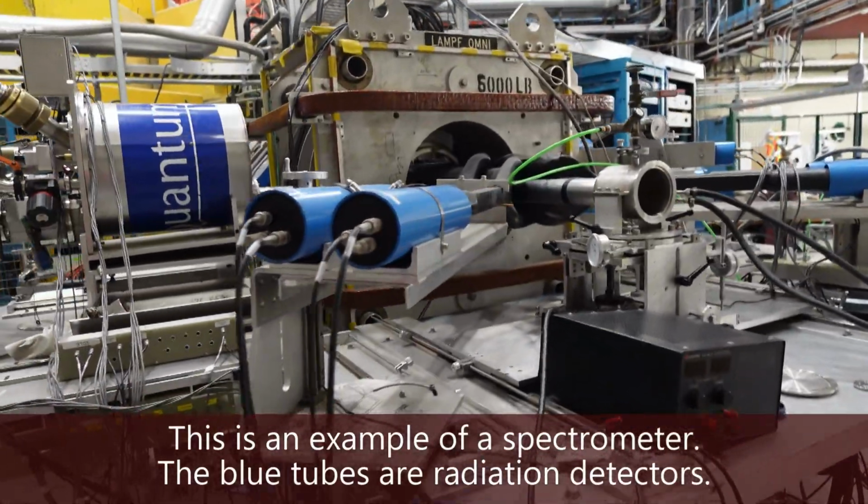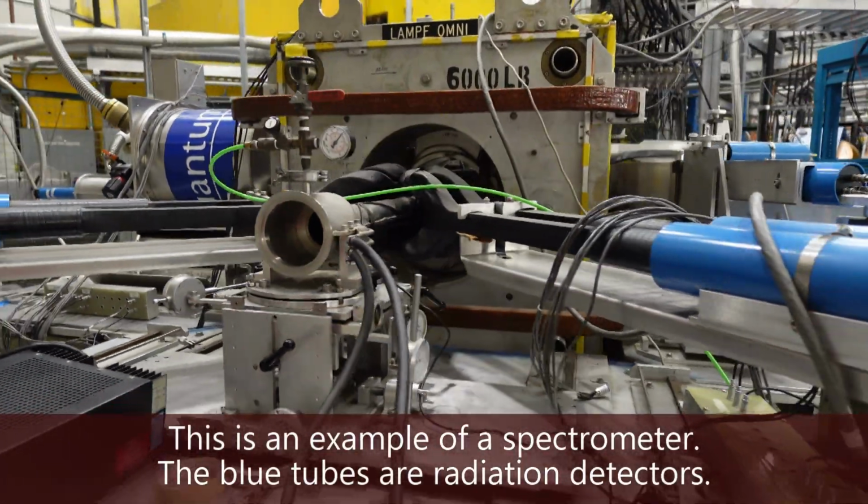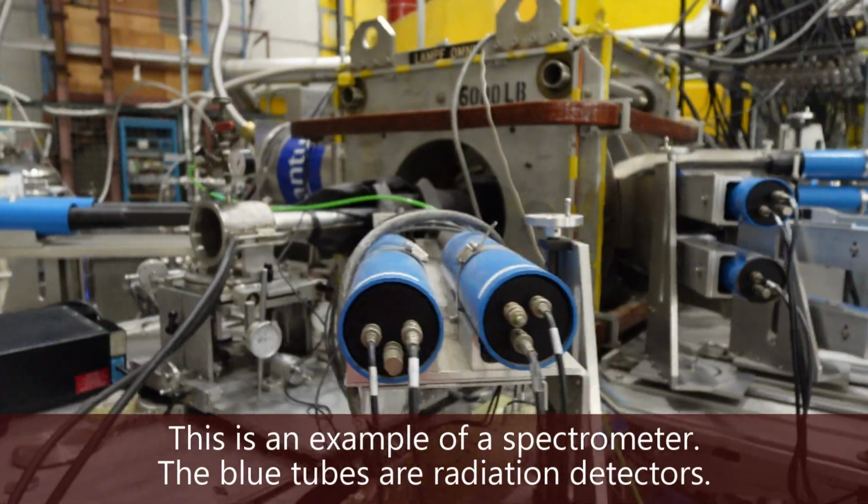So the way the experiment works is that we have a beam that gets implanted into a material, and the material is put in the center of the spectrometer. And the spectrometer has radiation detectors surrounding the sample, and so it measures the radiation that comes off it, and then that's what provides us the information about the microscopic behavior.